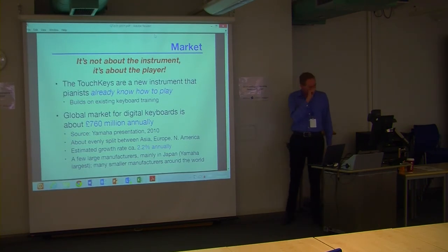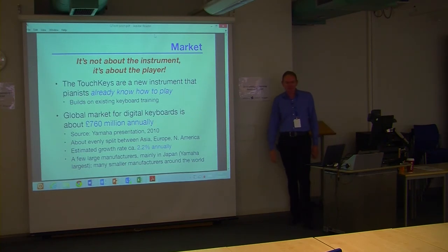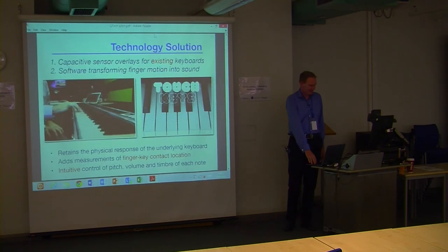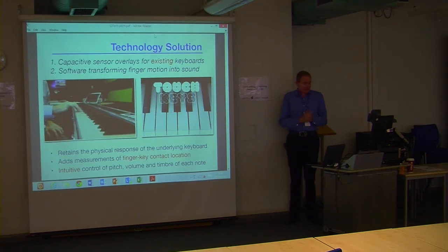So then he adds a bit more about the actual size of the market, which is not massive, but it's exciting enough for us. And then this is his way of doing it: capacitive overlays, and then software to change the actual pitch.